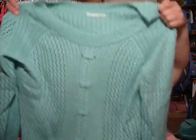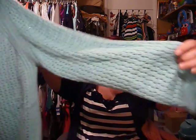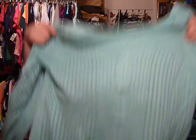So I got that color. And then this is still kind of a minty green, but it's a little darker, but it's the exact same sweater, same thing, the lurex running through it, the open weave. And again, this is from the regular size line, XXL, so they were $6.95 a piece.